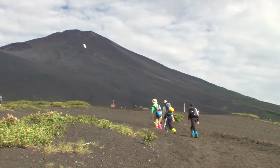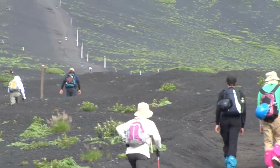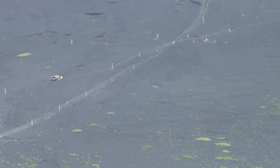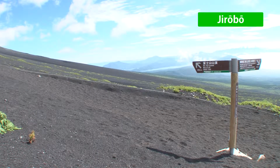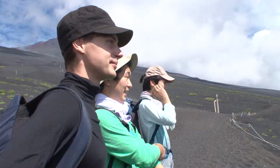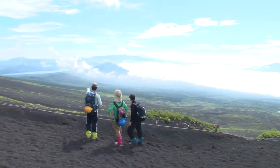The GOTEMBA Trail passes through sandy terrain with few trees. You have to persevere when you are aiming for the summit. After a continuous hike up the gently sloping trail, they've at last arrived at Jirobo. With nothing around to block the view, you can gaze upon the scenery spreading out before your eyes.